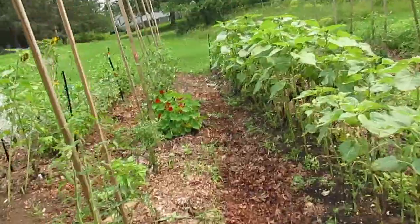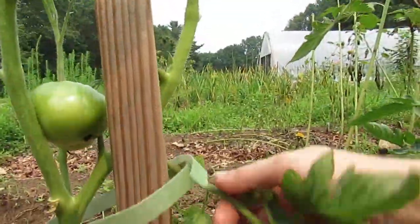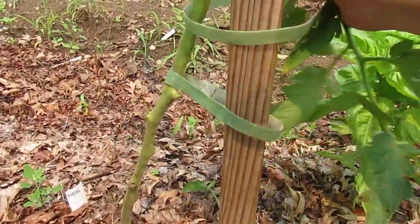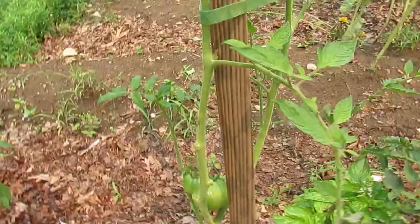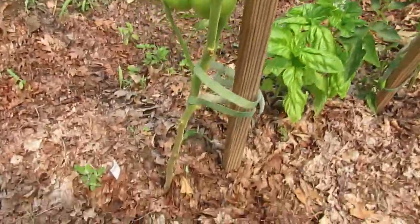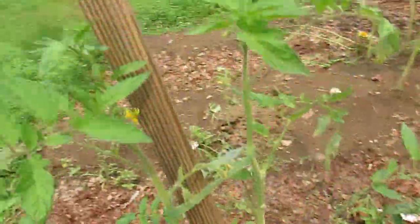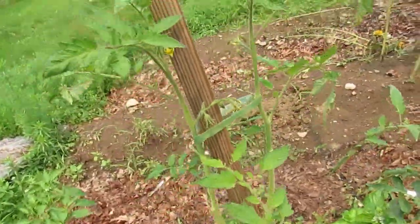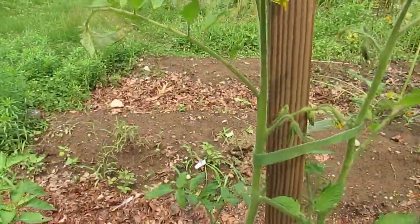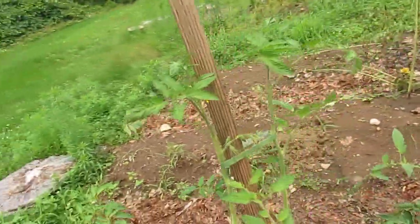Okay, in this row, how did I miss this? There's more disease here, so we'll take that off. This is a Nepal. Got 2 tomatoes here. Again, you can see I've had to do some serious removal of foliage, but we've got lots of blossoms coming on. So I'm looking forward to this one. Craig LaHoullier recommends Nepal, and so I can't wait to taste it.